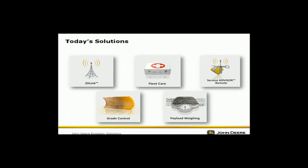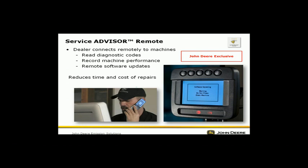And this is available on OEM applications where there's a John Deere engine as well. On just about every piece that we have, whether it be green or yellow, we have this JD-Link now. There are other things in our worksite like grade control, payload weighing, and others like Service Advisor I'll show you in a few minutes. But and here's the Service Advisor.